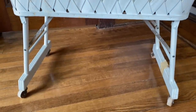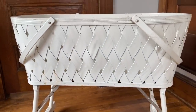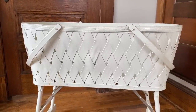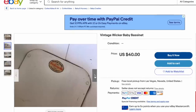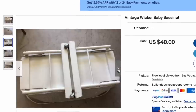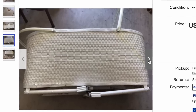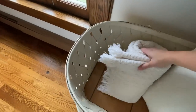And here it is close up. It has wooden wheels. It is wicker. It's got the basket weave. And I did some looking online to find some comparisons. And here is what I found in the most similar style and form. And I paid $15 for mine. This one is going for around $40. But let me show you how I ended up styling this great thrift store find in my home.